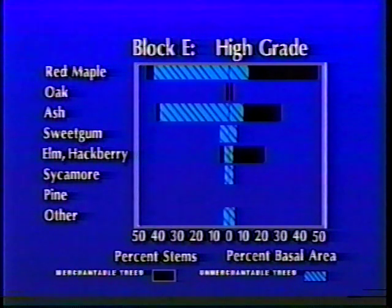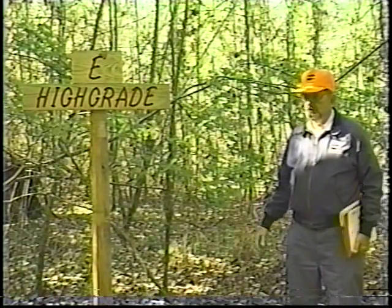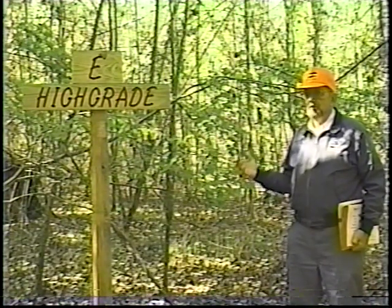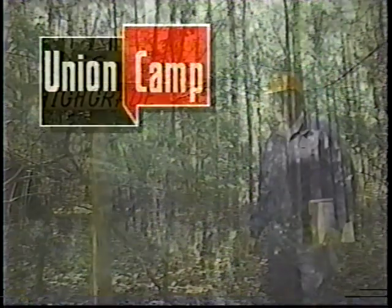And what we're trying to do with our cuts is cut down on the amount of undesirable and increase the amount of desirable species. As you look around this general high-graded area, say to yourself, is this what you want to have for your children? And the answer is no, because if they had clear cut at this time, this stand would have been much better, and Block D will show you that, and further blocks.